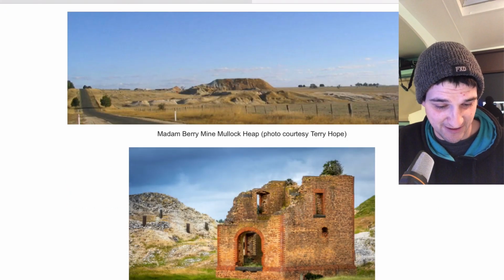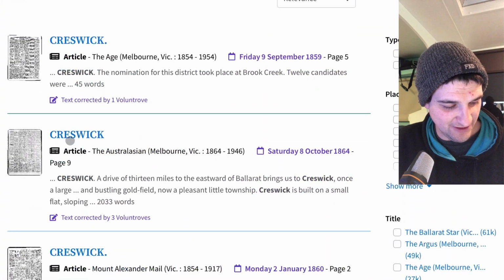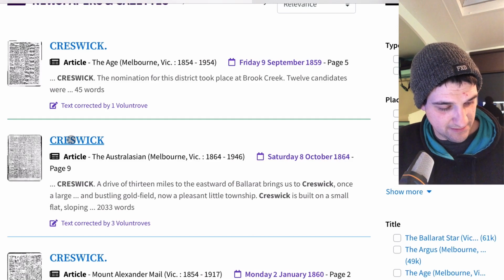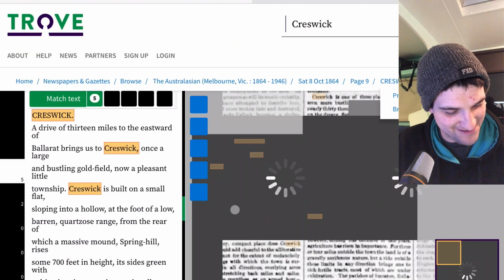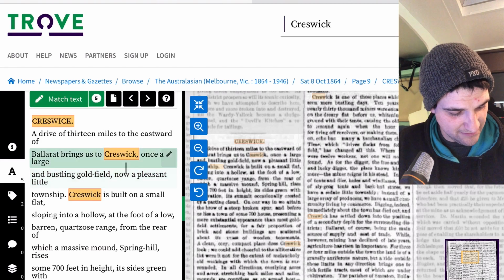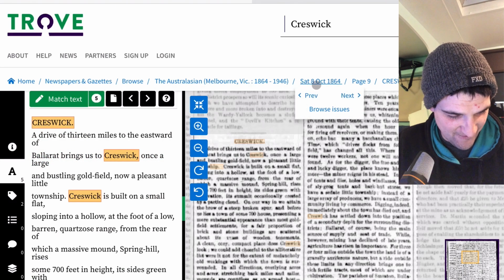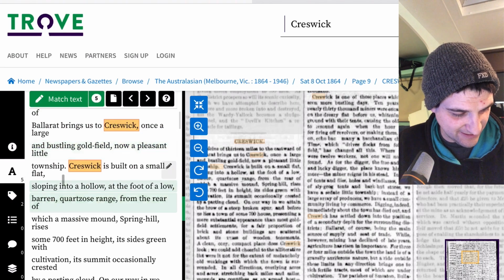So that's a bit of a brief modern history, I guess, of what's standing now. But what I'm interested in is old, old newspaper articles. So just bear with me as I try and find something interesting for you guys. Okay, so this one's taken from 1864, Saturday, the 8th of October. I'll just read that for you.